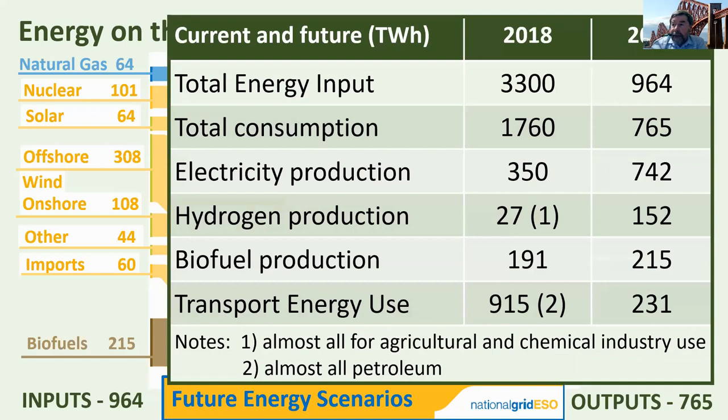Quite interesting to compare those two scenarios in terms of the energy figures there. And you can see in 2050, it shows a lot less energy being used, twice as much electricity, more than twice as much. But one of the reasons for that is electrical power is much more efficient. The old second law of thermodynamics kicks in if we're using petroleum. So an interesting comparison between those two.